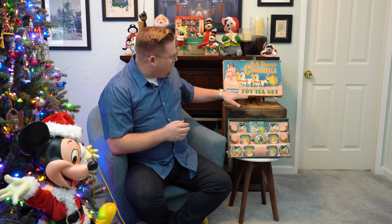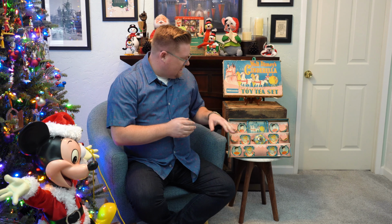So as I mentioned before, this is Walt Disney Cinderella, the toy tea set. This was created by the Happynak company out of England. And what's interesting about them is that they got their true start as a company making sand pails, little metal pails that you take to the beach. Today they're made out of plastic to make your sandcastle. But a lot of these tin companies, that's where they got their start. Same thing with the one in the United States in Ohio, which is kind of interesting.